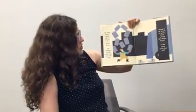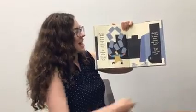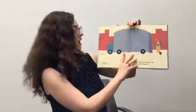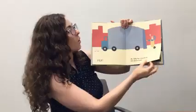He empties all the trash cans into the truck. Dump it in, smash it down, drive around the trashy town. Is the trash truck full yet? Oh, yes, it is. Mr. Gilly has cleaned up the whole town.